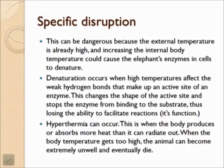This can be dangerous because the external temperature is already high, and increasing the internal body temperature could cause the elephant's enzymes in cells to denature. Denaturation occurs when high temperatures affect the weak hydrogen bonds that make up an active site of an enzyme. This changes the shape of the active site and stops the enzyme from binding to the substrate, thus losing the ability to facilitate reactions. Hypothermia can occur.